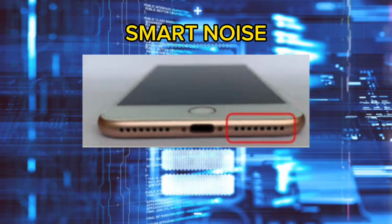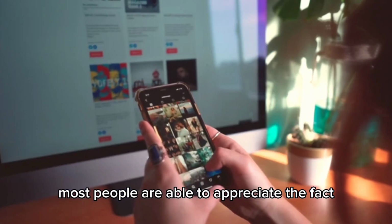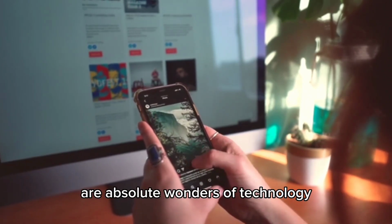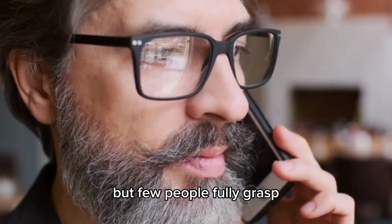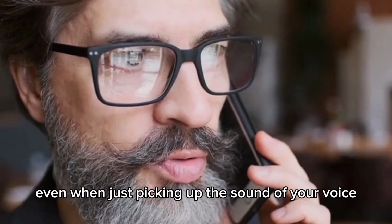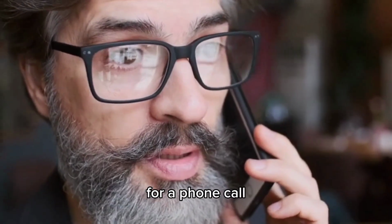Smart noise. Most people are able to appreciate the fact that the smartphones we carry around in our pockets are absolute wonders of technology. But few people fully grasp just how clever phones can be, even when just picking up the sound of your voice for a phone call.